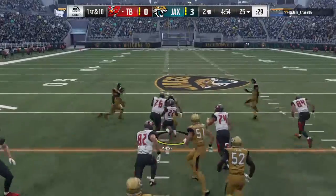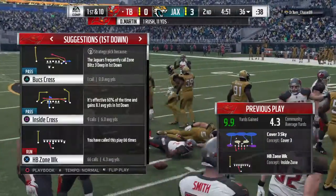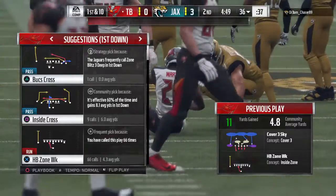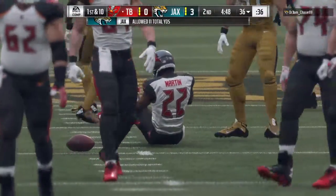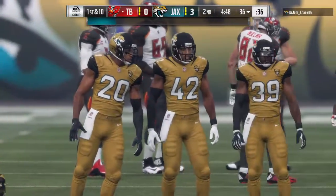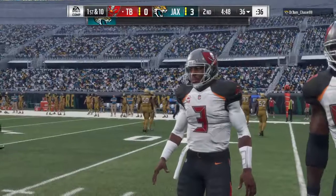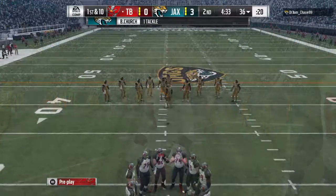They start the drive with Martin. Gives them 11 yards that time and a new set of downs. Tremendous blocking by the interior of the offensive line. They didn't just gash him there, they blasted a gaping hole for him to gallop through. I think if he comes back to the huddle, he better be giving them a whole lot of credit and thanking them for that much space to rumble.